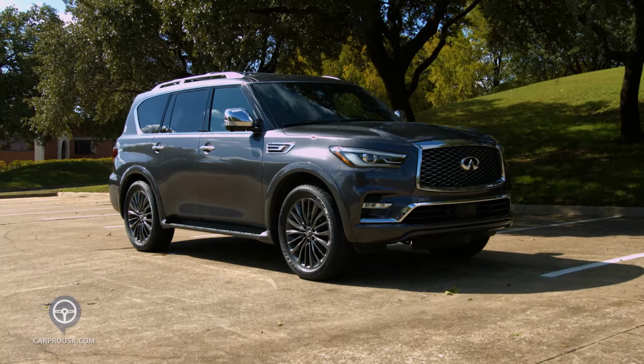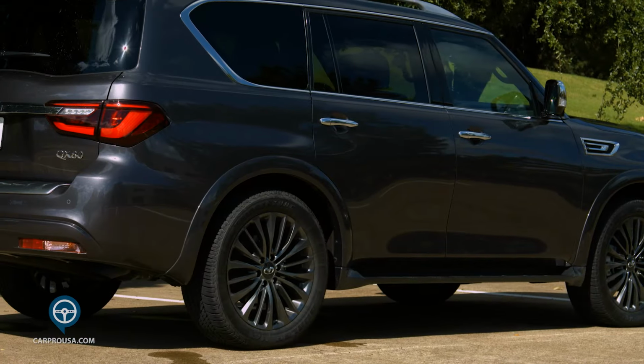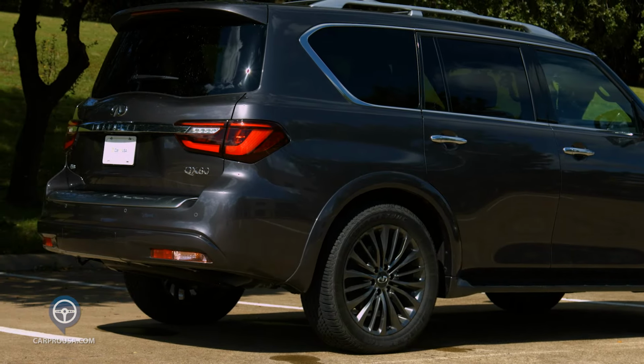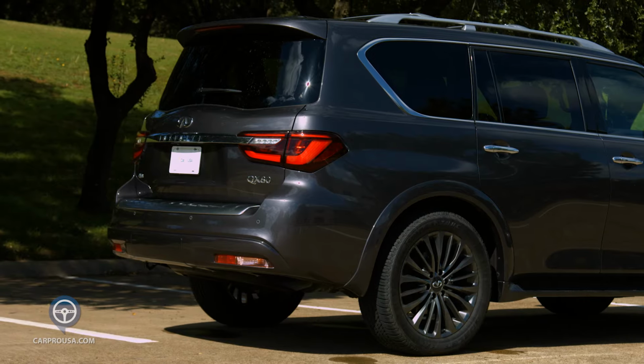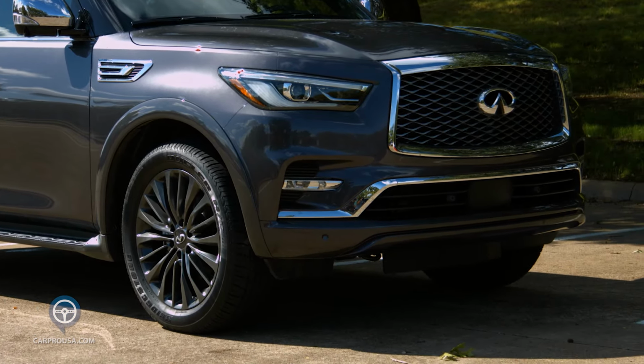The QX80 sports a huge grille, a very high belt line with contoured sides, huge 22-inch wheels, and a distinctive rear end with a spoiler. It's an attractive SUV, but its size alone is a bit intimidating.